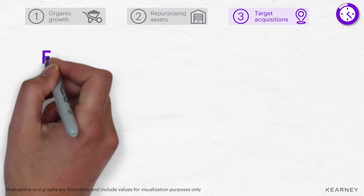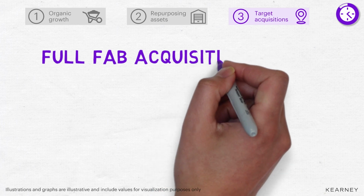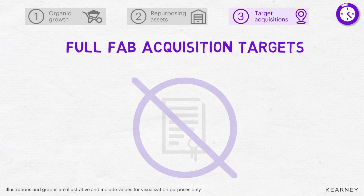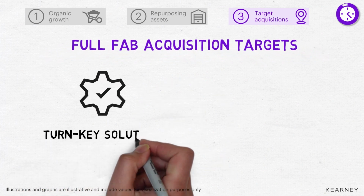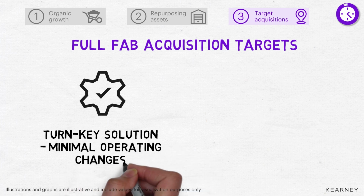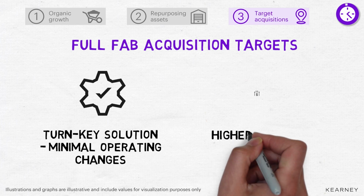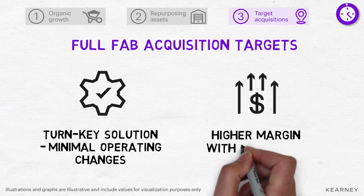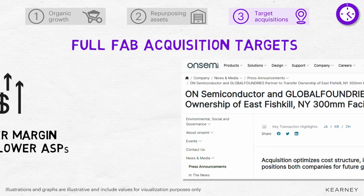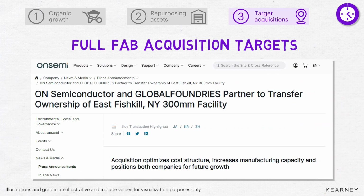Finally, the third strategy involves finding full fab acquisition targets to increase capacity quickly. While this doesn't take advantage of the CHIPS Act funding, acquiring an established fab from a competitor ensures equipment and labor assets are already operating in the desired market segment, requiring minimal operation changes, and can maintain higher margin with lower ASPs. For example, last year, Semiconductors acquired GlobalFoundries' 300mm fab.